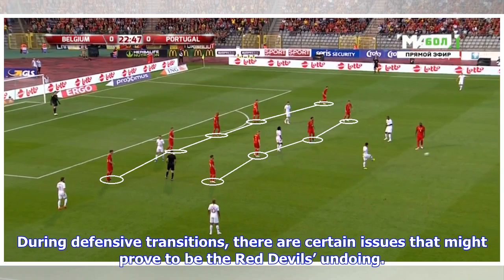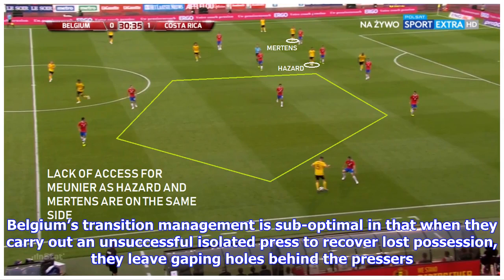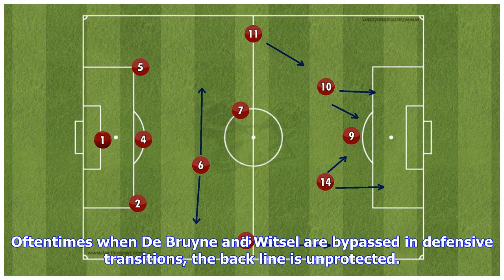During defensive transitions, there are certain issues that might prove to be the Red Devils' undoing. Belgium's transition management is suboptimal in that when they carry out an unsuccessful isolated press to recover lost possession, they leave gaping holes behind the pressers. Oftentimes when De Bruyne and Witsel are bypassed in defensive transitions, the back line is unprotected.